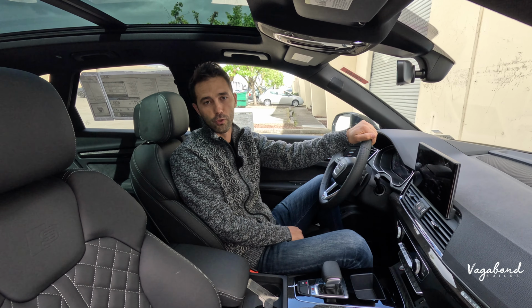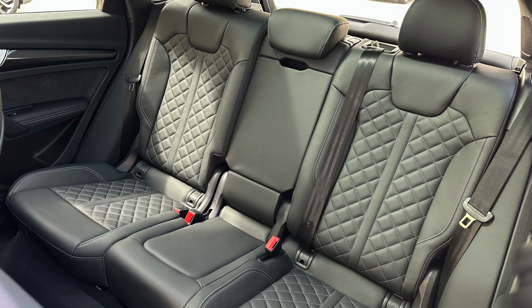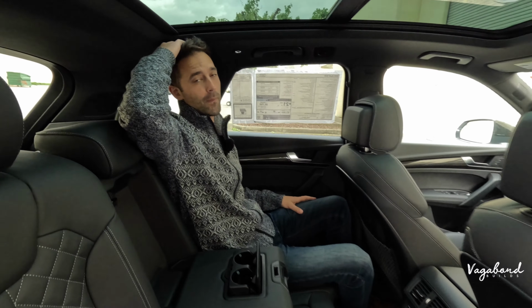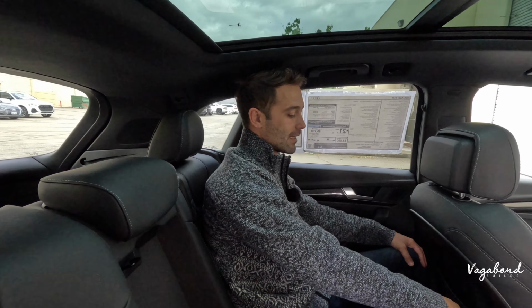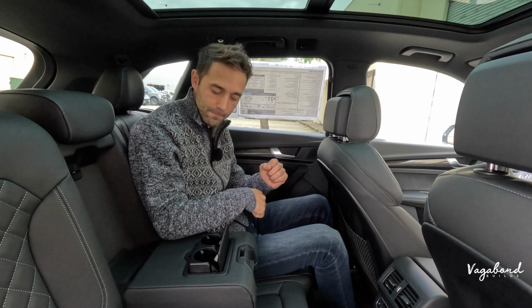Now let's go shoot over to the second row seating. Now second row seating, I'm about 6 feet 2 inches. There's more than enough room in the front, as always in majority of vehicles, but in the second row is where the question arises. Head clearance is there. My hair is slightly touching the top liner, but leg clearance is there, okay? Now the seats themselves are pretty cushiony, but again, it's the SQ5 and they're sport seats.